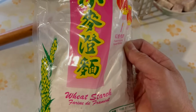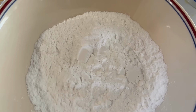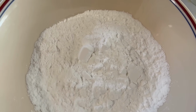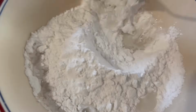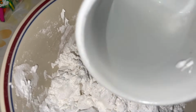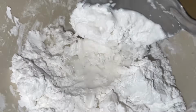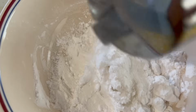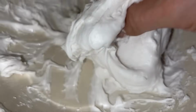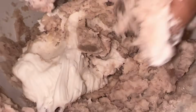This is wheat starch, which will act as a binder. Here we have 3/4 cup of wheat starch. I'm going to put it in the bowl here. And then we've got probably about 1/4 cup of hot boiling water. I have some extra just in case. We'll start with 1/4 cup right now and just mix it in slowly. So now I'm just going to add about a half teaspoon of salt, and then a teaspoon of sugar. Put the wheat starch into the taro root and mix together.